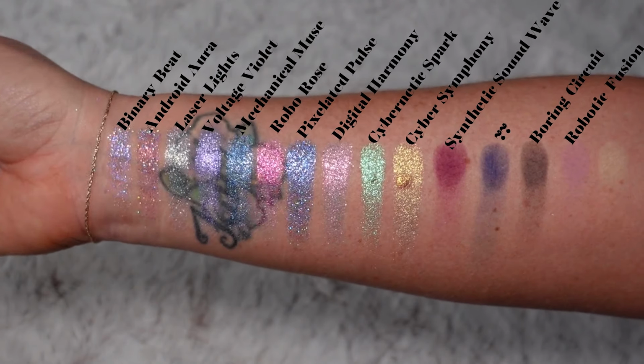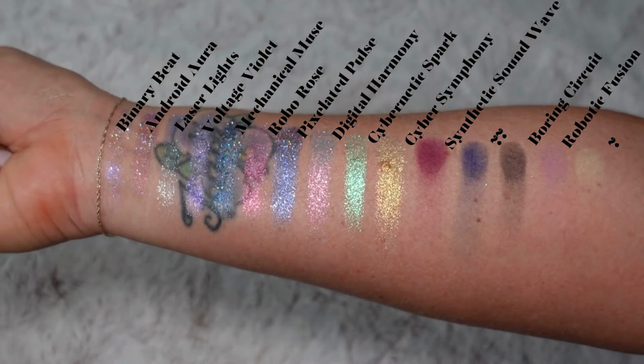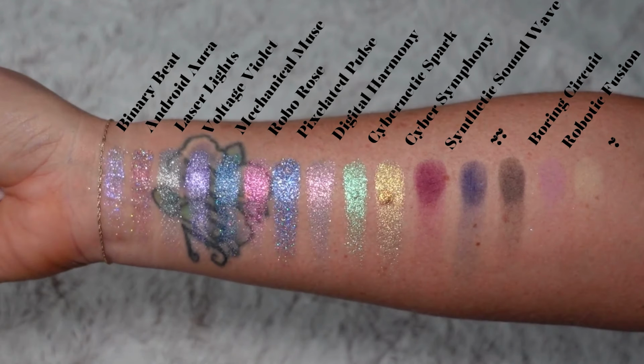The shade Pixelated Pulse, which is in the 2nd row, 2nd shade in, is kind of like a periwinkly blue. That one looks like it has lime green to purple glitter. And even the first one, Binary Beat, is absolutely stunning. It looks like a holographic purpley blue, just something that you would put on the inner corner and mirror into a deeper shade.